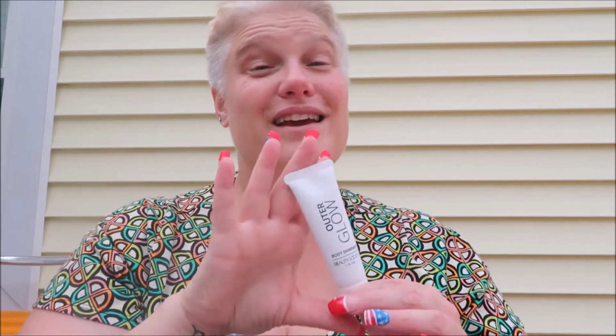Oh, okay, so this is going to be one of the new products. Body Shimmer Outer Glow. So another thing is that when you buy this box, every time you get a couple of new items that are going to be new to us. So you will be the first ones to try it out before it hits our website. So Outer Glow. Okay. I'm just curious what this is. I'm going to have to read up on it.